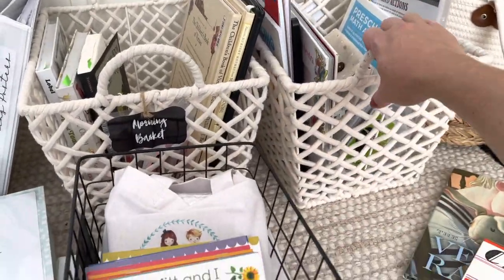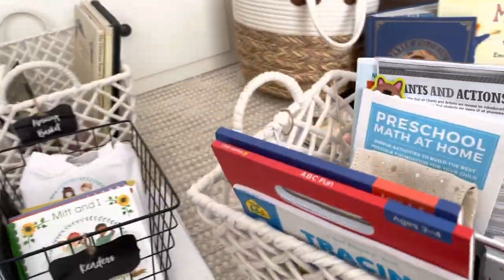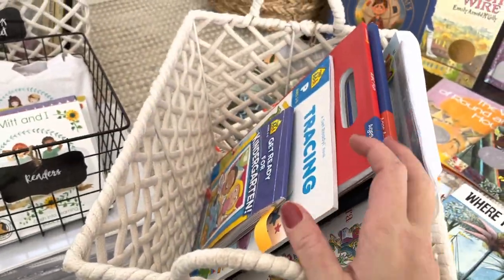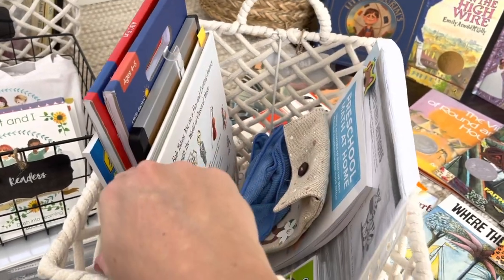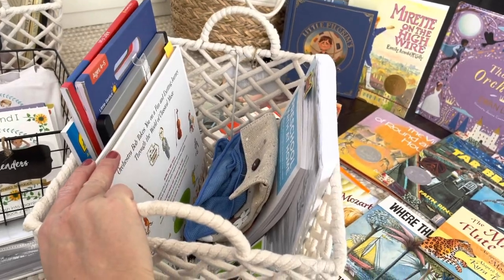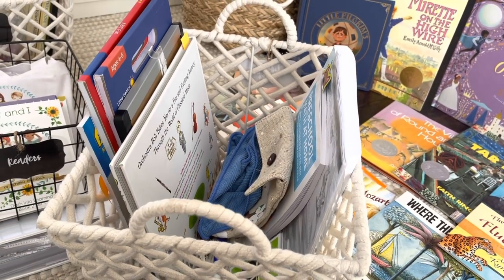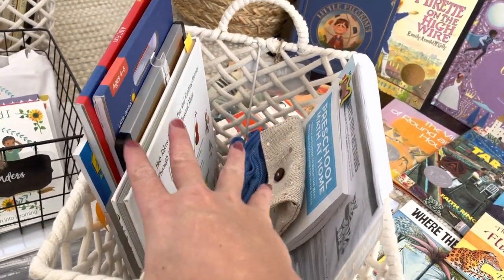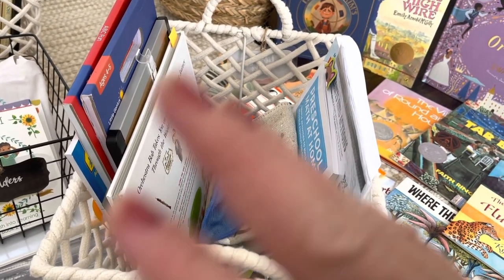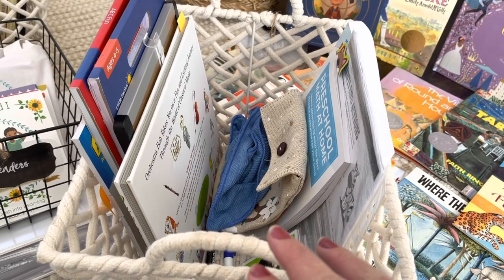Alright, so this one here is my basket that I use in the afternoon. So we have like a quiet time. So say if we've gone out in the morning, don't try and do this in the morning. I'll come home, we'll have lunch and have a quiet time, and then after quiet time get into these things.